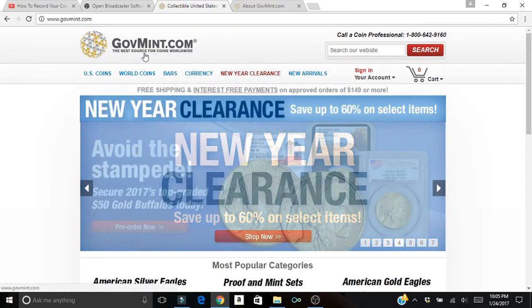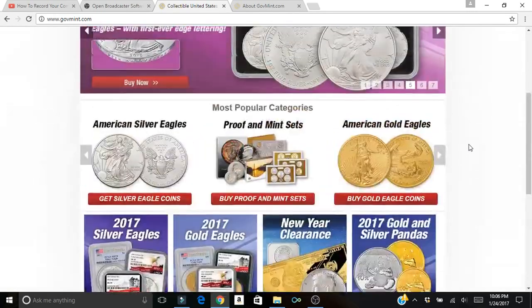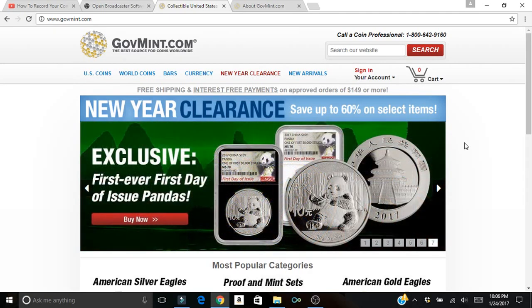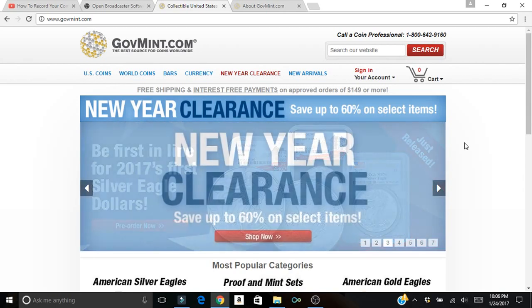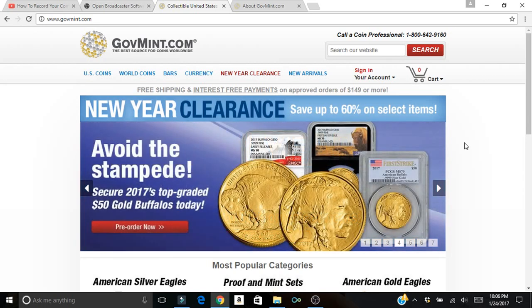It's just Govmint.com. Very simple to use, and it's fairly simple to purchase. It's not as nice of a website as some of the other big dealers, but easy enough to get through. My experience buying from them was very pleasant, and I went ahead and did some categories to rate them 1 to 10, starting with the purchasing of the product. The website's not great, as I stated, but they have some great tools.